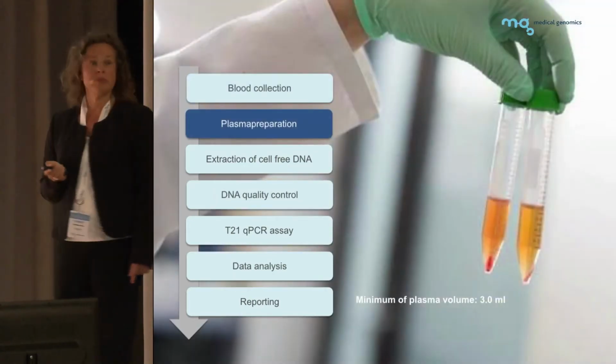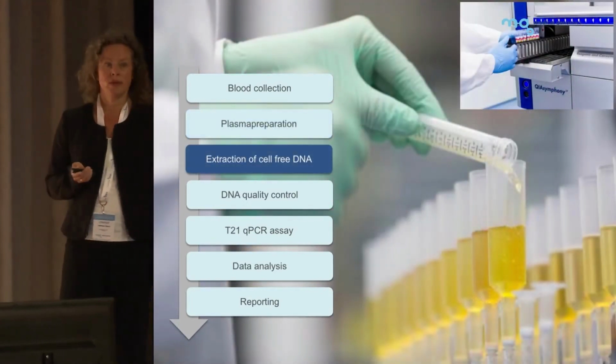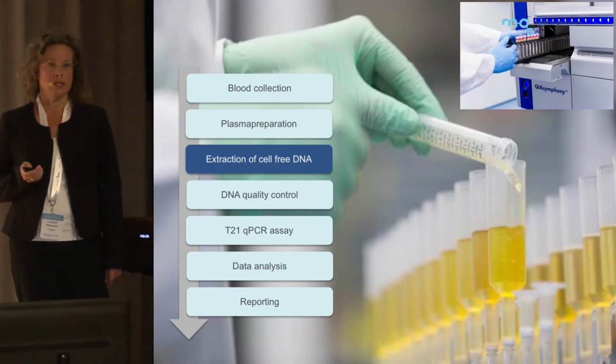Then we prepare the plasma, followed by extraction of the cell-free fetal DNA.